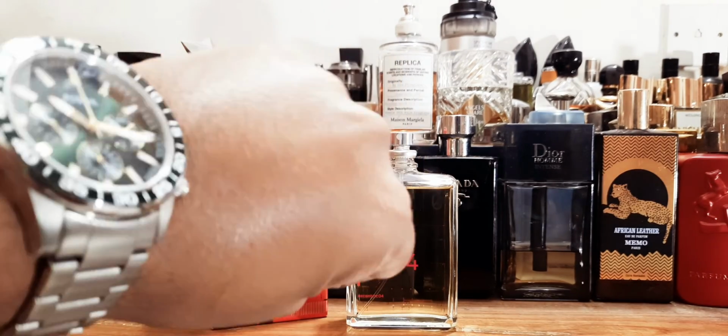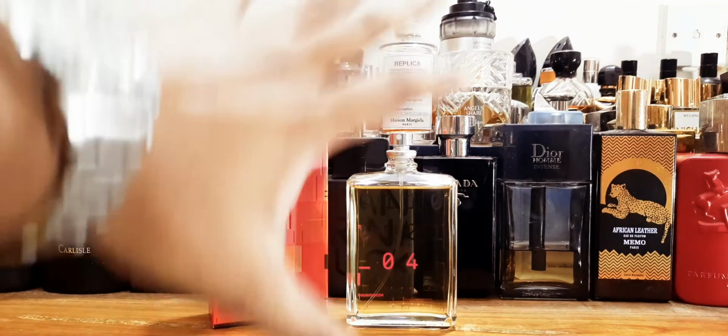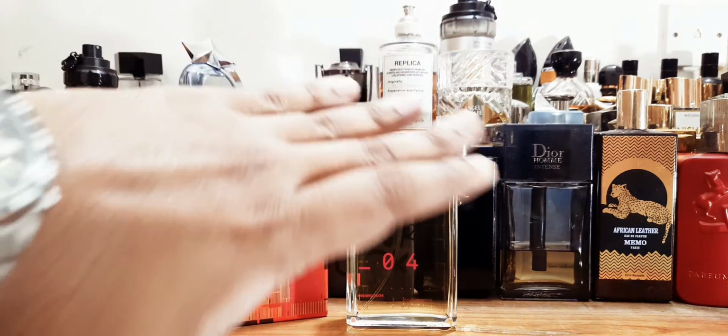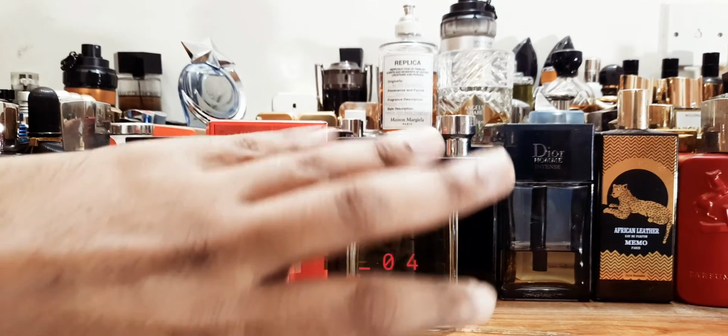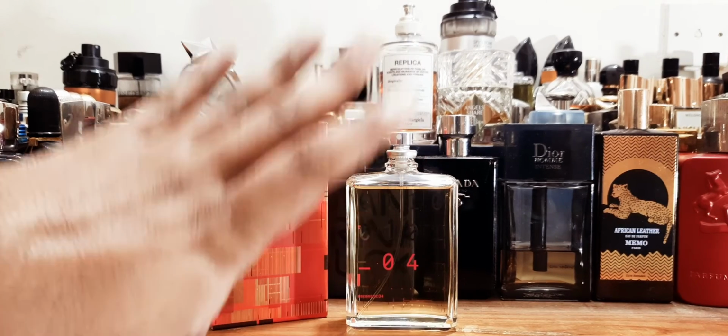This fragrance has a very highly done oil concentration. Okay, longevity for me is 10 out of 10, just like Molecule 1, but you have to get used to the concept of this perfume. This is a very ghost kind of fragrance, it comes and goes.